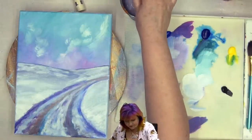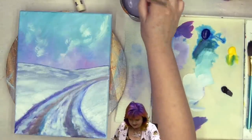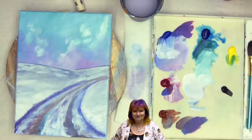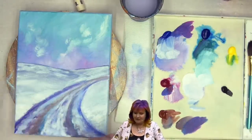Sometimes you'll be under one cloud and see a different horizon, which is always so fun. I like the purple shadows rather than it being muddy and brown. They're cool. I don't know, maybe they're cool.